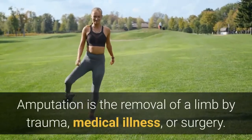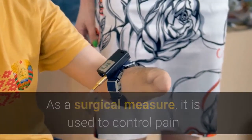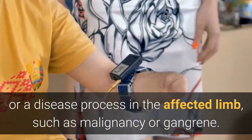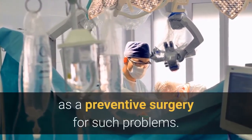6. Amputation. Amputation is the removal of a limb by trauma, medical illness, or surgery. As a surgical measure, it is used to control pain or a disease process in the affected limb, such as malignancy or gangrene. In some cases, it is carried out on individuals as a preventive surgery for such problems.